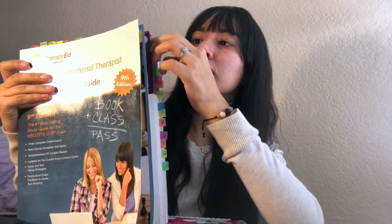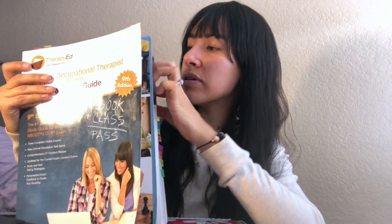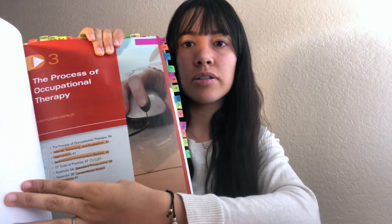And each chapter, if you go to the chapter, it tells you the title and then it tells you what's in the chapter. So I went by all of that. And with that in mind, I put that on a list, on a separate Word document. I did a list of every single chapter and what was in it. And then I went into AOTA PDFs. I printed out every single PDF and I wrote down every single one that I needed to go over by topic. And then I matched it to the Therapy Ed chapter.